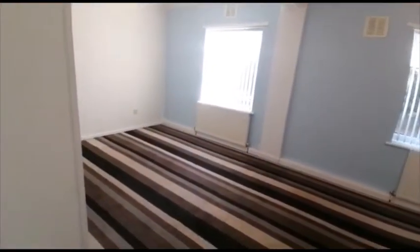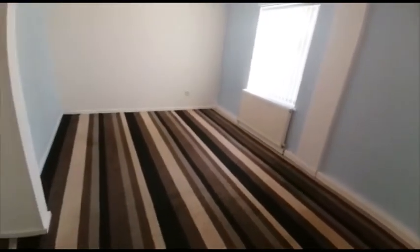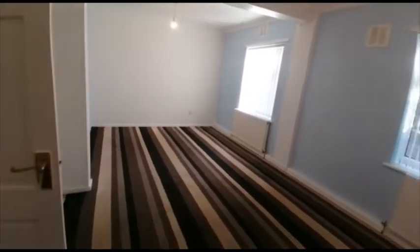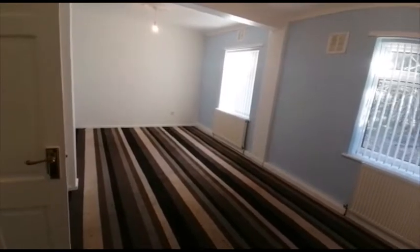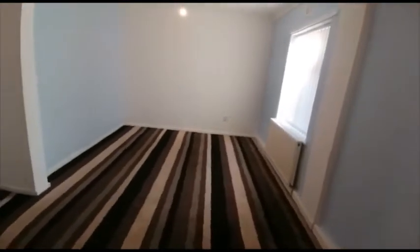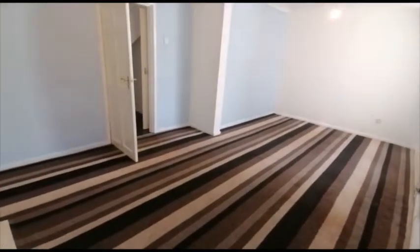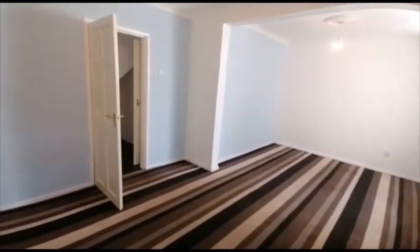Starting off with the lounge. Really good size. Really spacious. Gas central heating and double glazed windows.